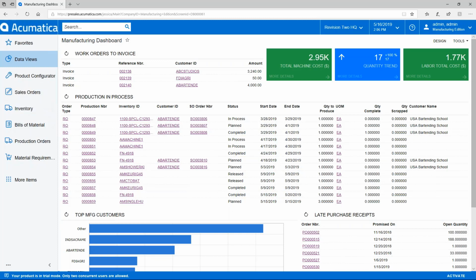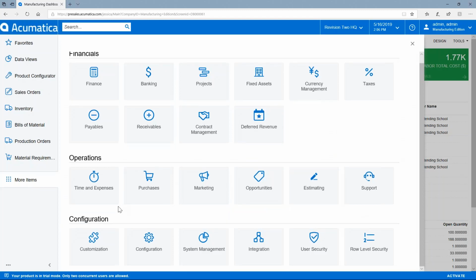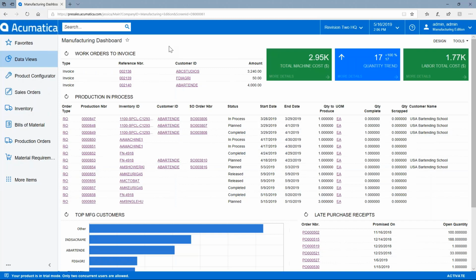Now, Acumatica is seamless. It takes Manufacturing Edition and it's seamlessly connected to the other areas of our ERP. So we are completely integrated with things like finance, project accounting, fixed assets, all the way down through CRM operations. My focus, of course, today is going to be on the manufacturing side, but do keep that in mind. As Adrian put it, we are really an umbrella solution for all of those different areas to talk to each other.